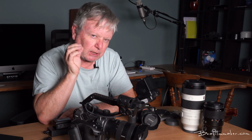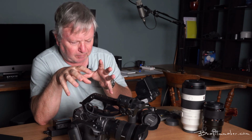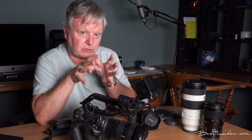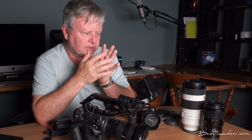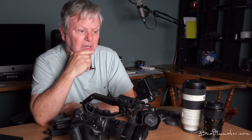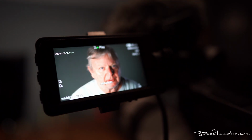But the biggest single advantage of buying a Sony Cinema Line camera over their still camera is the software. Now, the autofocus systems in the still cameras, particularly in the new Sony, is astonishing. I've seen both, actually Canon too. Their eye tracking and things like this, they are amazing. I love the way this thing tracks my focus. I can walk straight in like this and it'll still hold focus as long as there's light on my face.